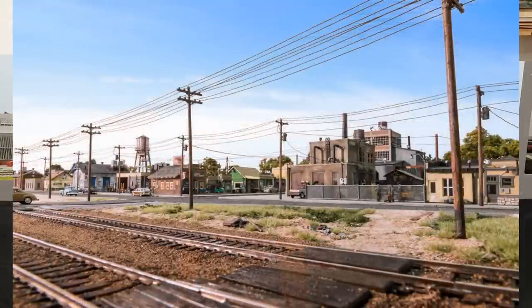Also joining the Wooden Scenics range is a collection called the Utility System, and this is all modelling telegraph poles. And these, as far as I understand, are pre-wired as well.